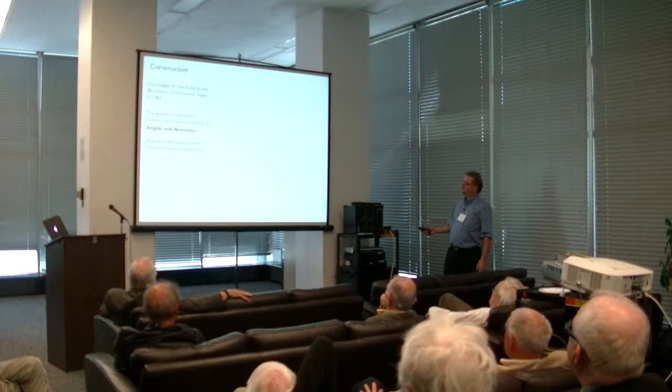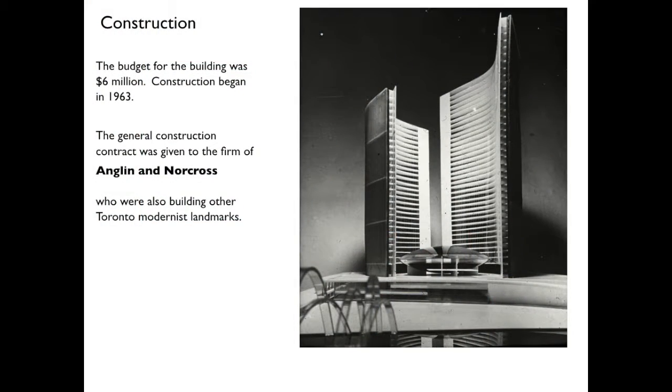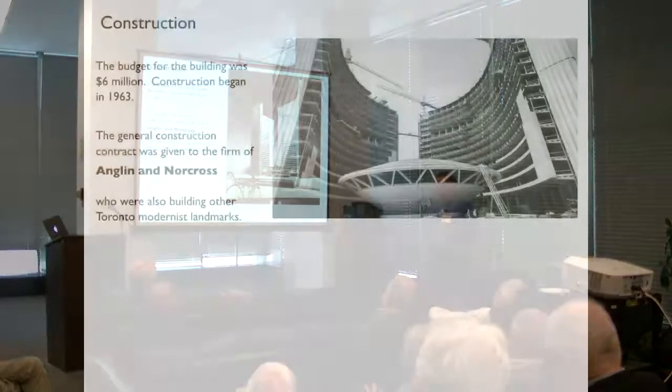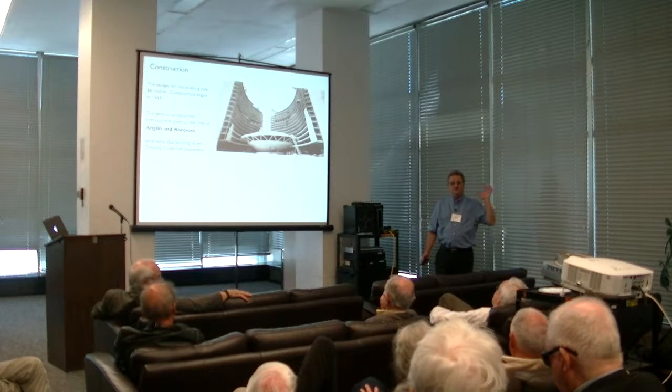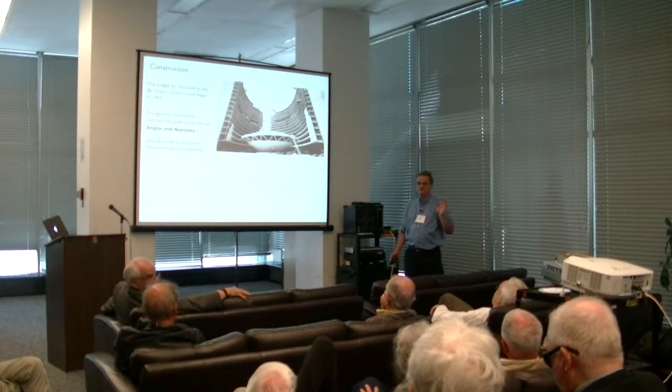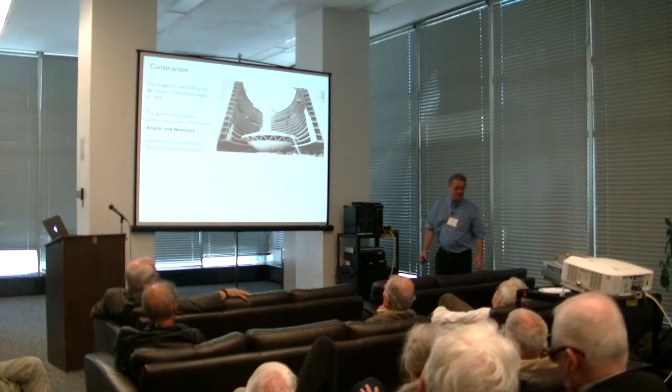The same company, Anglin and Norcross, were building other famous Toronto buildings at the time. They were, in fact, the general contractor for the famous Toronto City Hall, which was under construction at the same time as this building. And here's a picture of City Hall under construction. The 50th anniversary of the opening of the new City Hall was just a few months ago, in February of 2017. And they, of course, have pictures of their construction, but we don't.